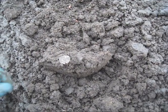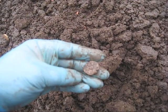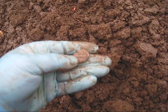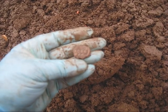Right, and another find here. This one's another bag seal. Appears to have writing on both sides. Not quite sure what it says, maybe even a date on this one. But okay, another nice find. Let's move on.